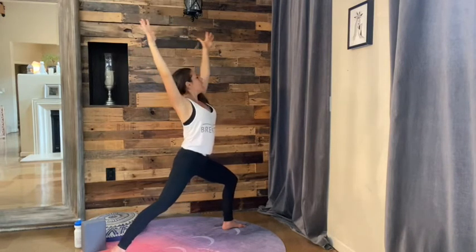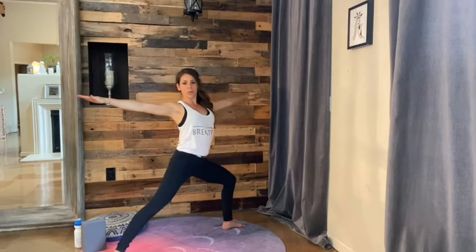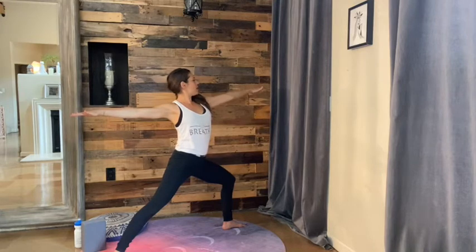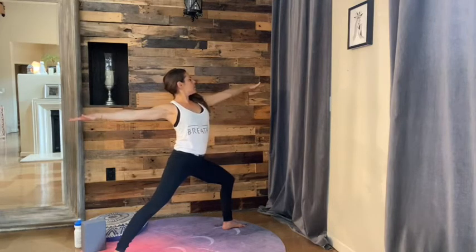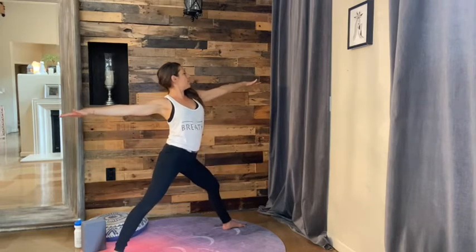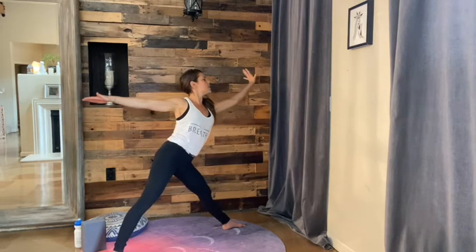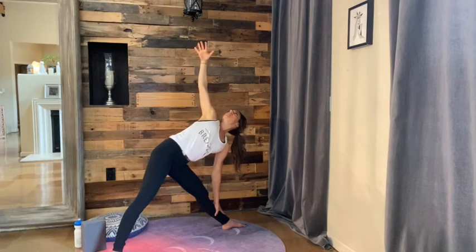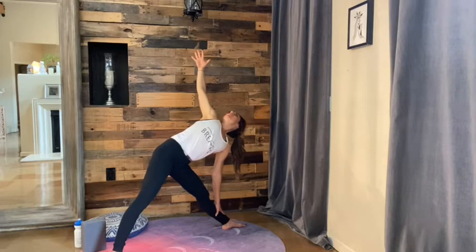Listen carefully, take an inhale. Dial that right heel down, open up your arms into warrior two. Take a breath in, breath out. Straighten your left leg, reach your left hand forward, dial that left hand down, right arm to the sky. Take a breath in, stretch, breath out. This should feel unbelievable in the body.